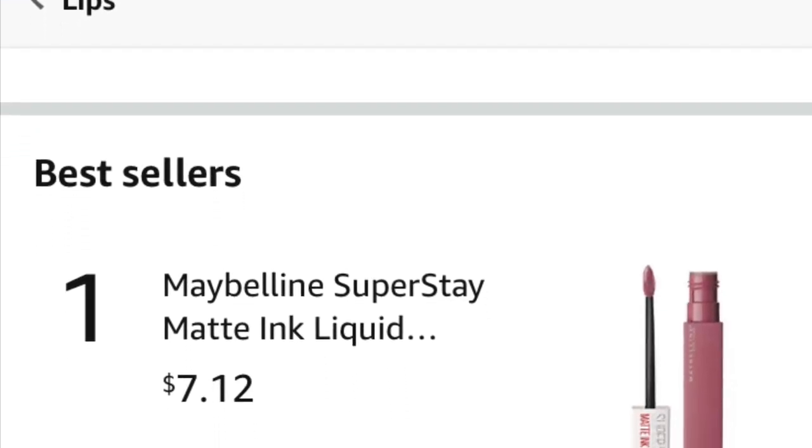So in the lip category, #1 was the Superstay Matte Inks from Maybelline. #2 was the Butter Gloss from NYX. And #4 was the L'Oreal Color Riche lip liners. So we have those 3 products to try today. I have the Color Riche lip liner in Matte's It.